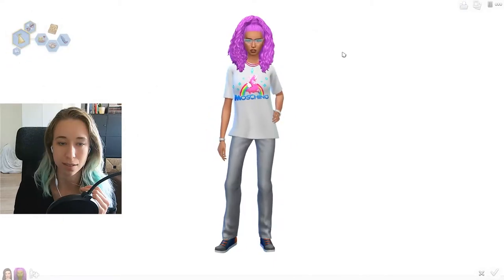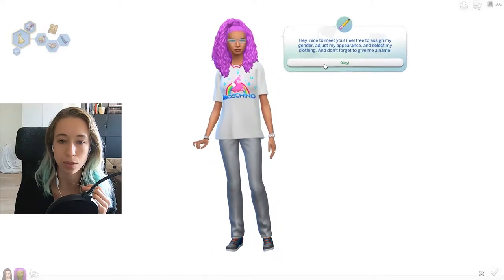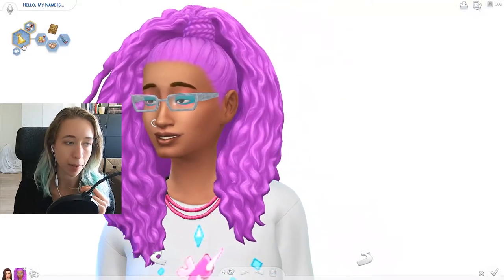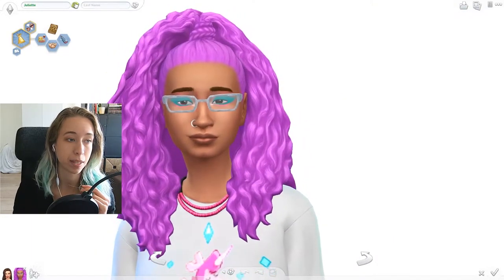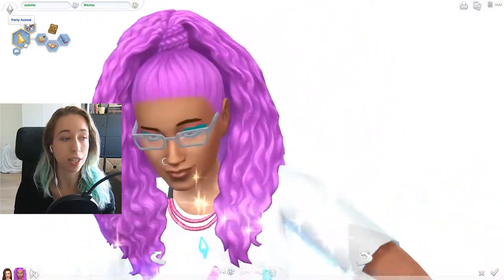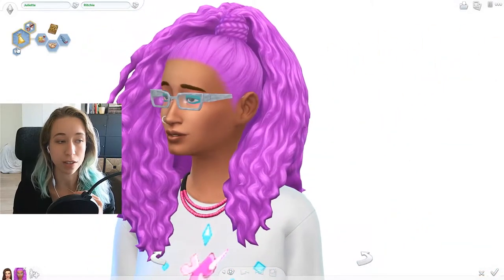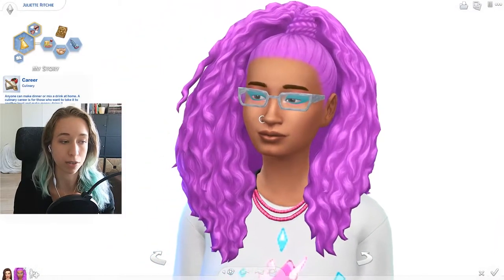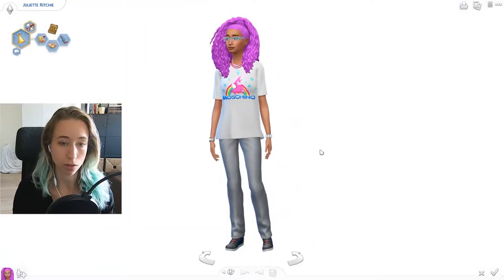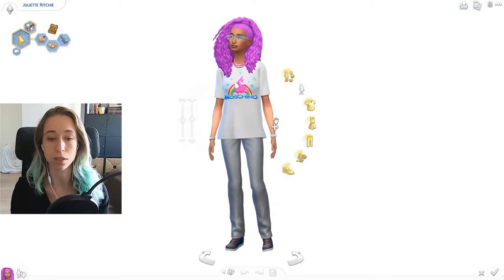That was quick. That is definitely an interesting sim, with the beautiful, beautiful MAC makeup that we got there. Anyway, we're gonna give her a name. Juliet, 1, 2, 3, Richie. So she's called Juliet Richie. She's a party animal, she's a foodie, she's outgoing and she's neat. And then she's in the culinary career. She has the handiness skill, mischief skill, and standard starting funds. So nothing too crazy. Though her hair is kind of crazy, I must admit.